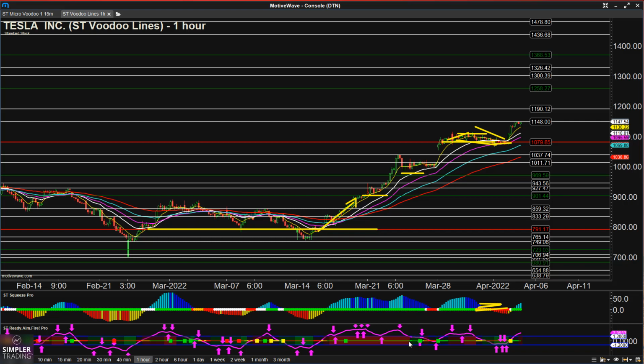Now, there are a few ways that we use this. One way is that if we squeeze close to a Voodoo Lines target, we're going to look for the squeeze to release in the direction of that target. But when we've been heading up like this as we have and consolidate above an important level, then we're often going to look for that squeeze to release to push us in the direction of what has been the trend. That's what we saw today when we achieved the next target.